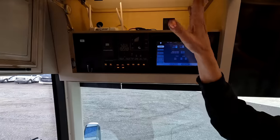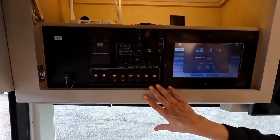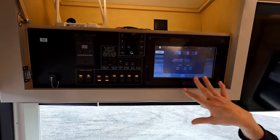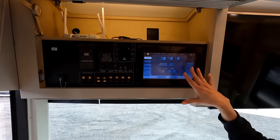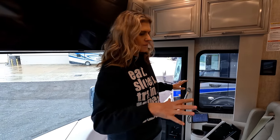In here, this is where your awning controls are, all of your shades that you can control from here, your wine guard, and here you're going to check your battery levels, your water, and everything. This is like your main control. You also have lights and shades there as well. As a passenger, I drive the coach too, but as a passenger, this would be perfect for me.